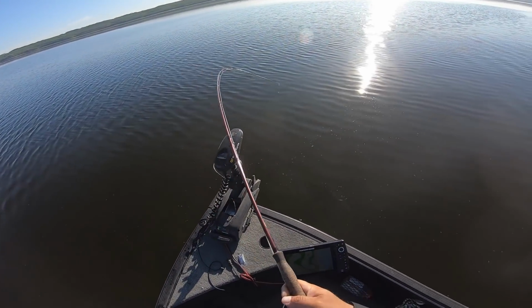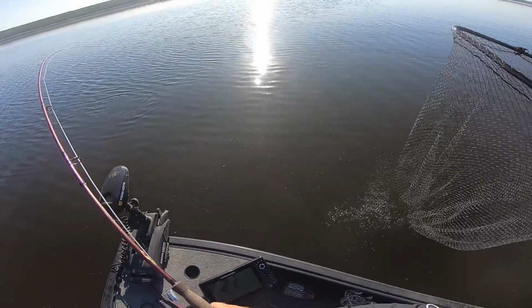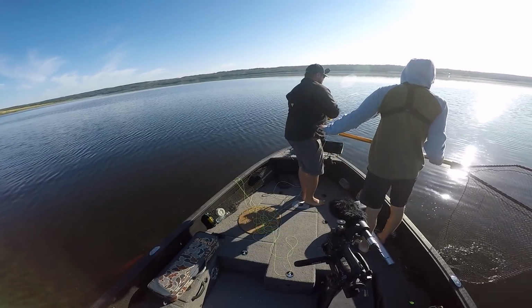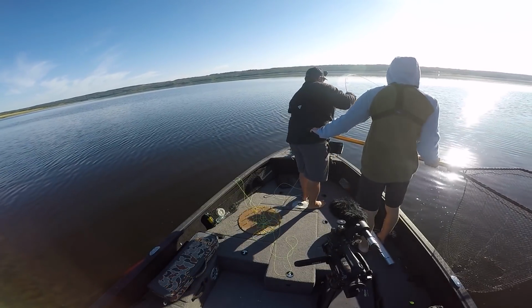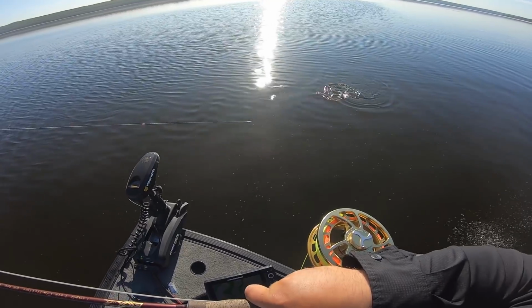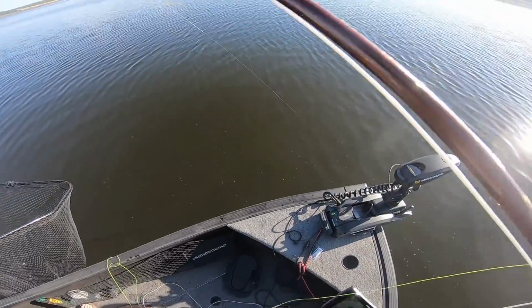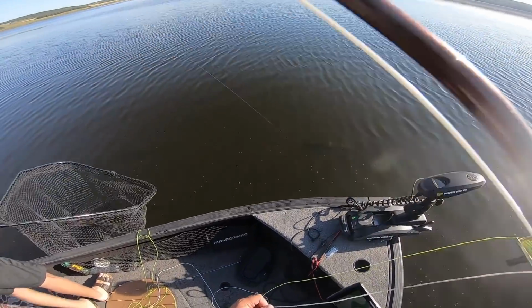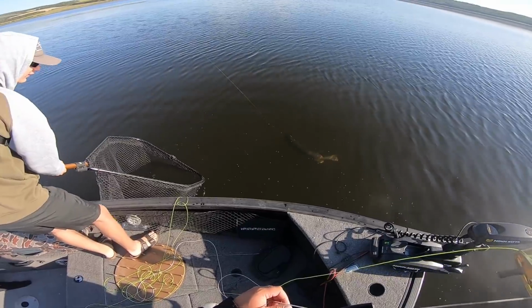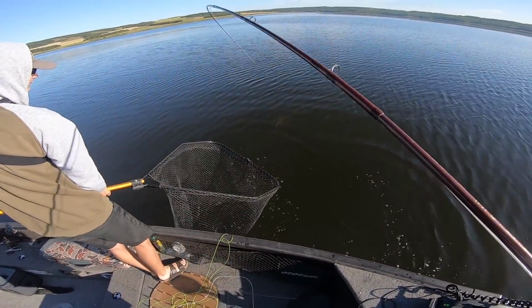I don't know originally though what happened. I was watching your bait because of the follow. I'd like to try to land on the other side of the sun if I can, but we'll see. Yeah, come to the other side. This is a nice fish. Look at the thick back. It's got that indentation in its back. That's a big fish, Carter. That's big.